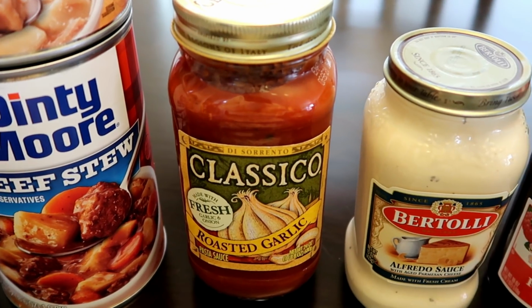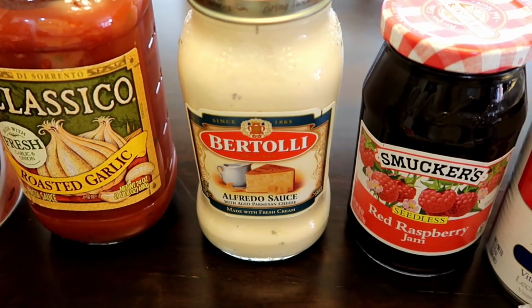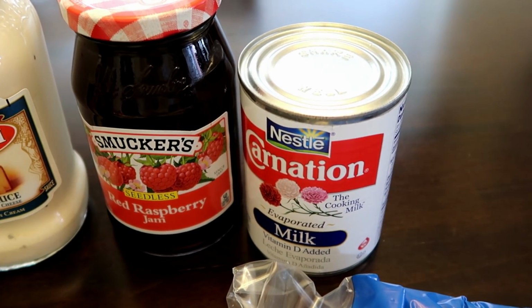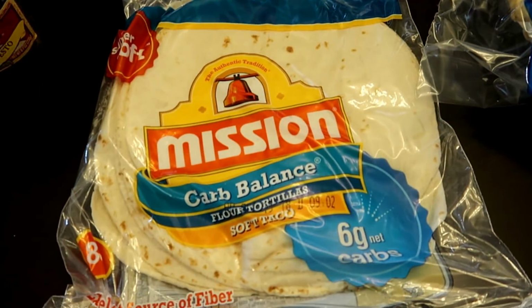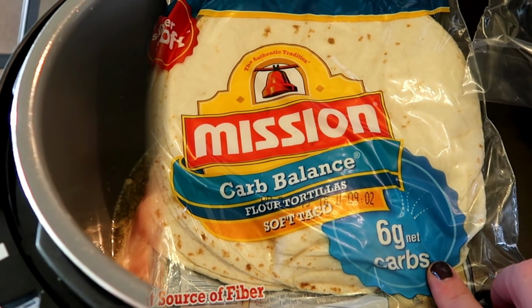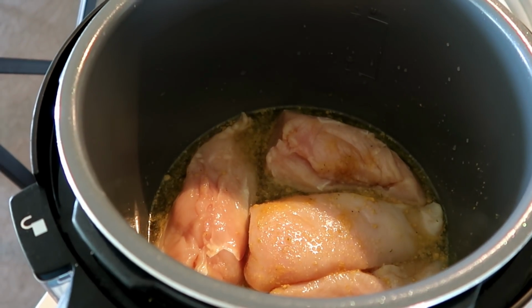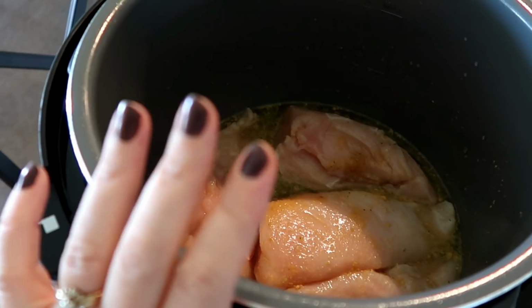Some roasted garlic spaghetti sauce, some Alfredo sauce, raspberry jam, Carnation evaporated milk, deep dish pie crust, and Carb Balance flour tortillas. Most times when I need to shred chicken, I put my chicken into a pressure cooker / crock pot.